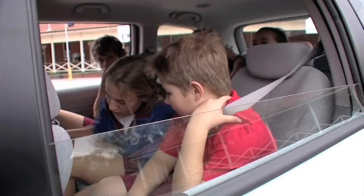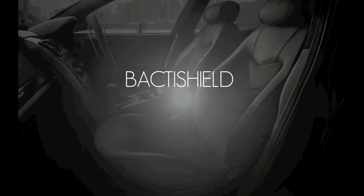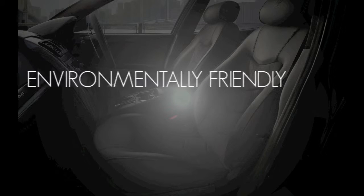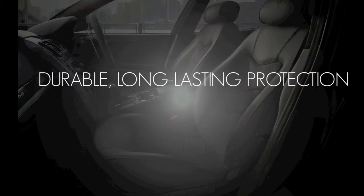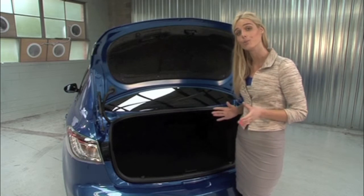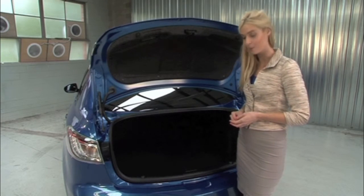Now let's have a look at some of the benefits. It contains a bacterial protection system, BactoShield, which will protect your vehicle's fabric against harmful bacteria, moulds and fungus. It's also environmentally friendly and provides durable, long-lasting protection. So there you go, the perfect application for durable and long-lasting carpet and fabric protection.